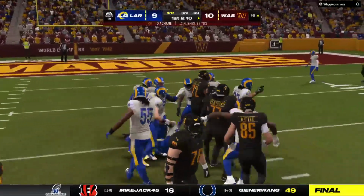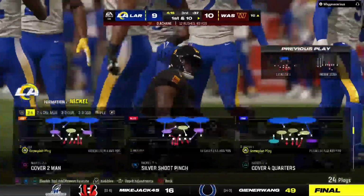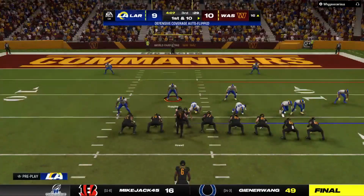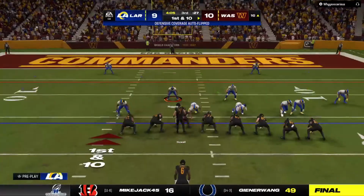And he'll take it down here just shy of the 15 at the 16-yard line. 6 yards the pickup, and that's a first down. At the 16-yard line.